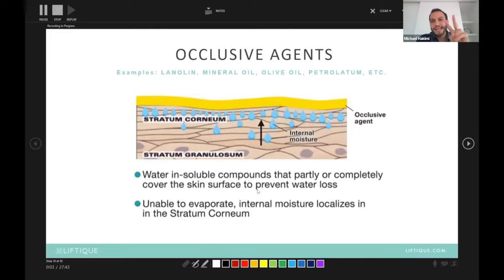Occlusive agents. This is the second group of moisturizers. Some of the examples: mineral oil, olive oil, petrolatum, and lanolin. These are basically occlusive agents that when you put on your skin, they cover up the top layer, as it's well demonstrated in this picture, so water can't escape. Now, for some of you with acne-prone skin, this may not be the best choice because it might make your acne worse. So occlusive agents are not the best if you're someone with acne-prone skin.